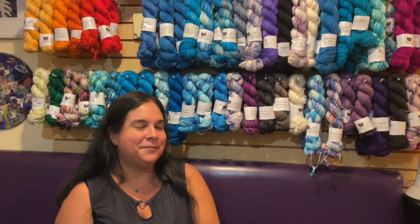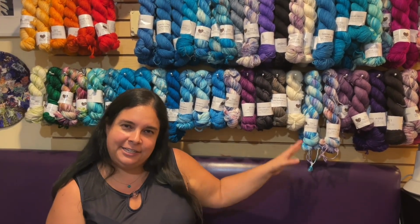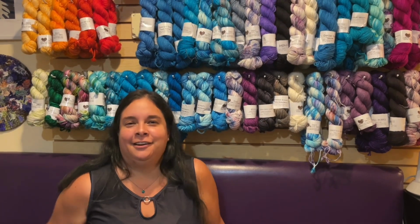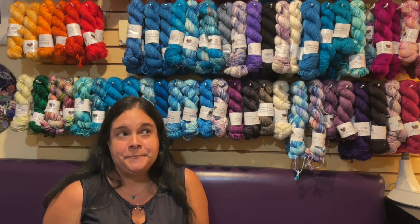Yeah, so I have a very colorful kitchen, and there's a lot of dye pots and accoutrements and everything in there. Well, is there a particular yarn base which is your favorite to dye?